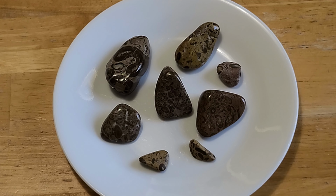On this plate, I have a few specimens of what's known as bird's eye marble from the Bird's Eye Marble Quarry in central Utah. This material has found its way into the Utah State Capitol and a number of federal buildings in the Washington, D.C. area, including the Lincoln Memorial. It's very interesting how this formed.